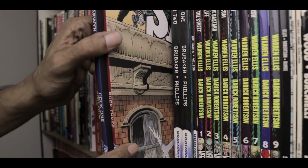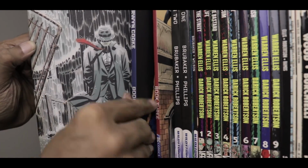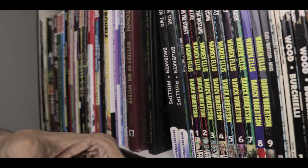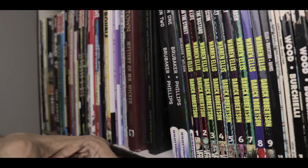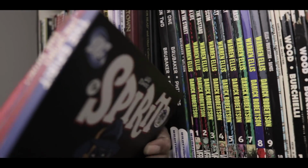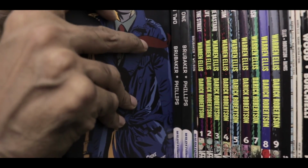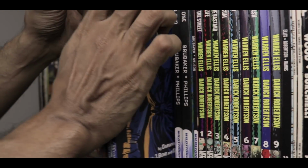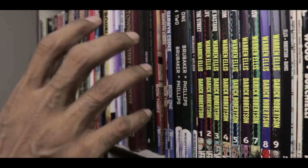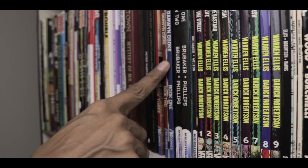Then we have volumes of The Spirit as reimagined and restarted by Darwyn Cooke, based of course on the classic Will Eisner hero. I have 4 volumes. I think there are a total of 6, but Darwyn Cooke doesn't draw and write all of them. But Mark Evanier writes, Sergio Aragonés writes, and they're all good. It's classic adventure storytelling that does true justice to the original. I really like this series.